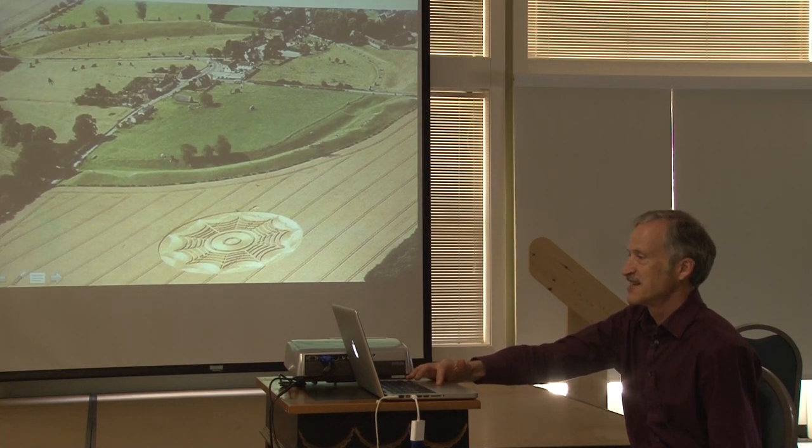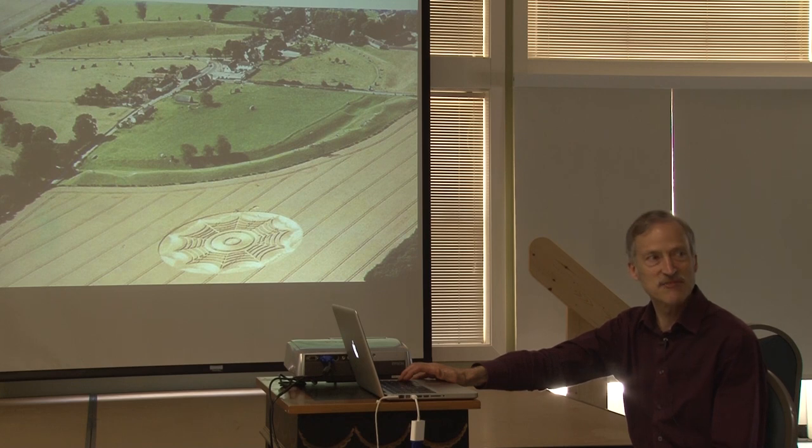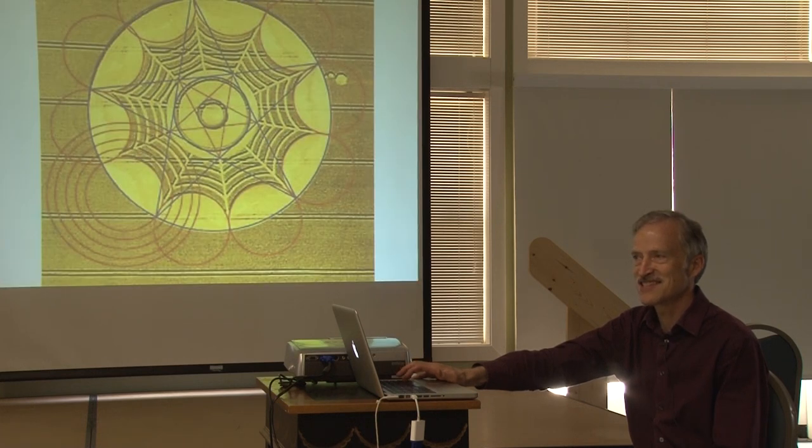Now, this is clearly a sacred site in southern England, the Avebury Stone Circle. Clearly, it's being honored with this beautiful formation, which you can understand why people would call this a web. Now, remember how you saw a lot of geometry that was used to make an earlier formation? Do you suppose there might be some geometry behind this one? Indeed, yes, there is. And there it is.